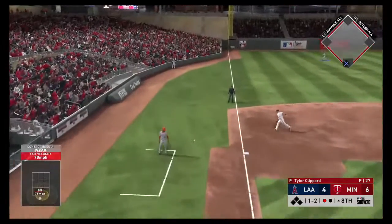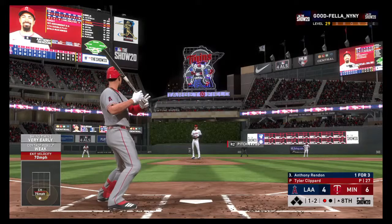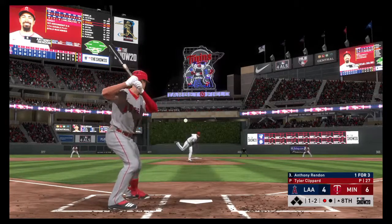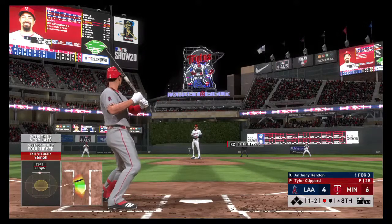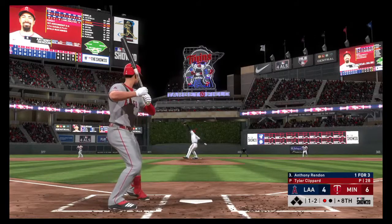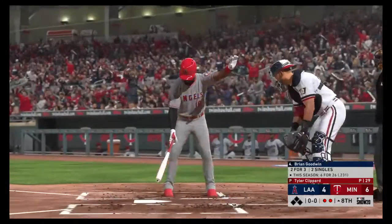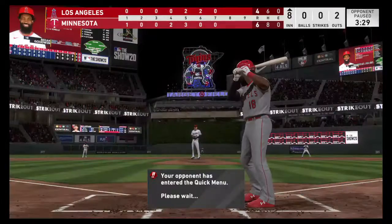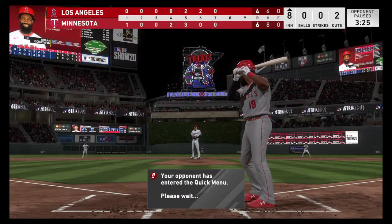Hit down the third baseline, but this is a foul ball as the count holds steady at 1-2. The pitch. And it's fouled away. And this is swung on and missed. 2 are quickly retired to start inning number 8. The right fielder. So now the Angels cleanup batter, Brian Goodwin, is looking for hit number 3 here in this at-bat.